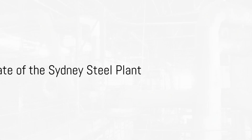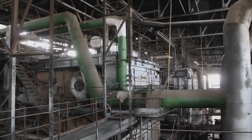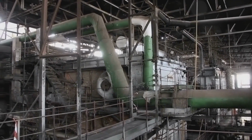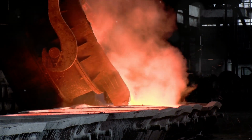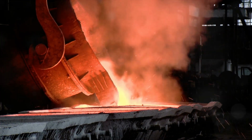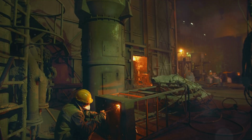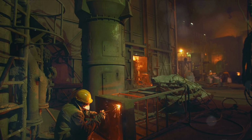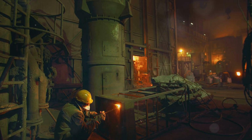Fast forward to today, the plant has seen quite a transformation. The once bustling Sydney steel plant, after closing its doors in 2001, has reincarnated into the Sydney Steel Museum. This site of historical significance now serves as a repository of memories, exhibiting the rich industrial heritage of Sydney. From the echoes of the past, the museum breathes life into the stories of thousands of workers who once toiled in the plant, their contributions shaping the city as we know it.